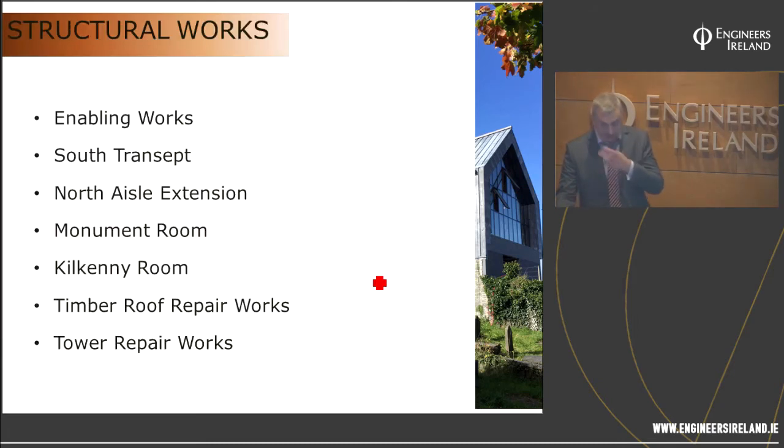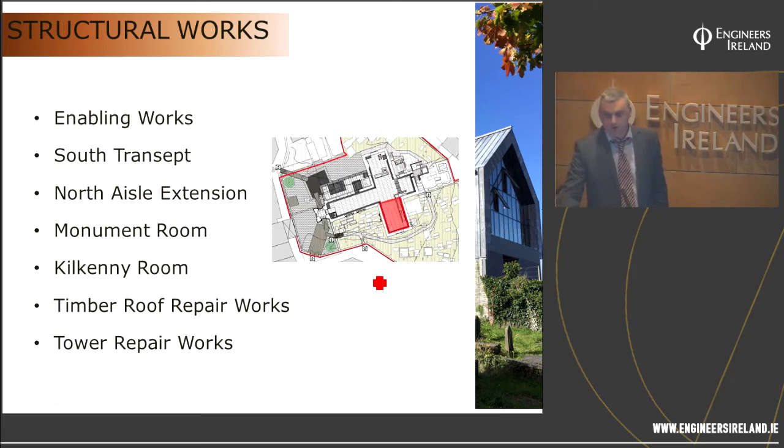So just going to briefly touch through a number of these structural works. The first being the enabling works, second being the floor of the south transept, then move on, just speak briefly about the north aisle extension, then onto the monument room, the Kilkenny room, then talk about some of our timber repair details and the tower repair works.